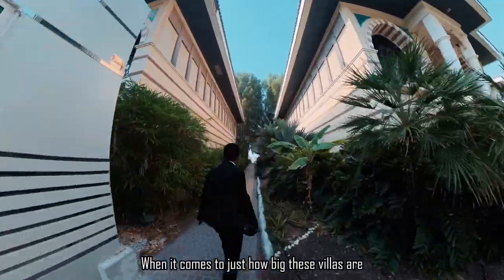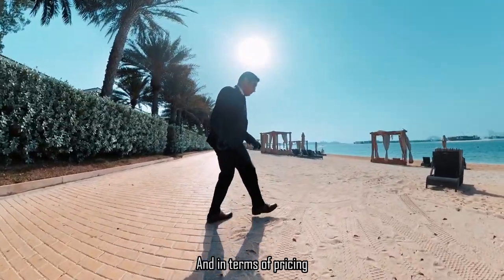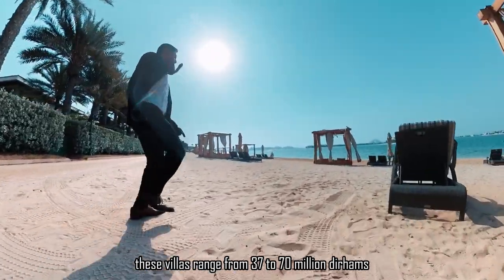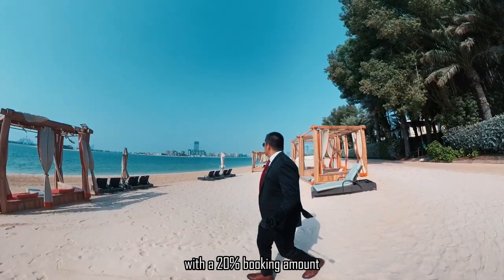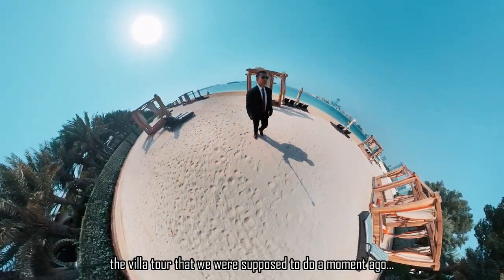When it comes to just how big these villas are, the sizes range from 6,500 to 12,300 square feet. And in terms of pricing, these villas range from 37 to 70 million dirhams, with a 20% booking amount. Anyway, let's fast forward to the villa tour that we were supposed to do a moment ago.